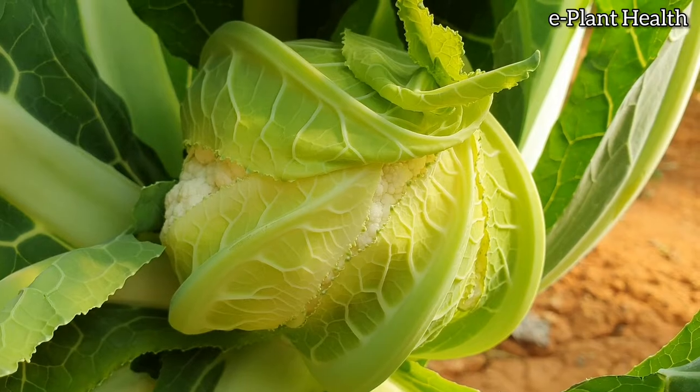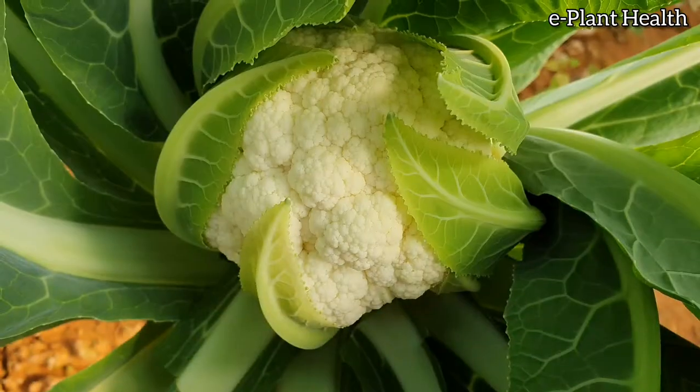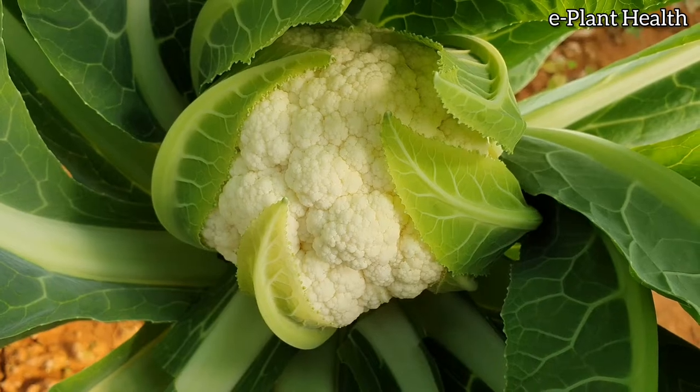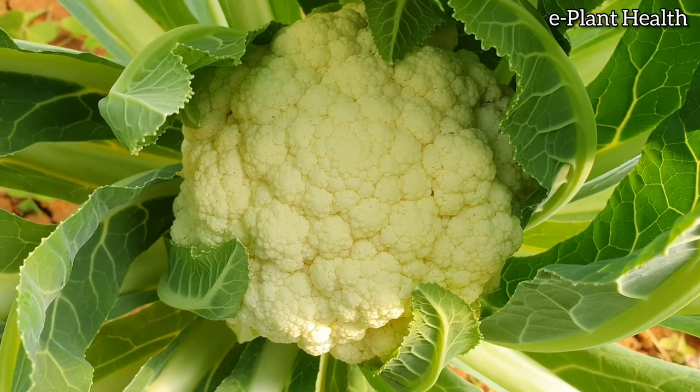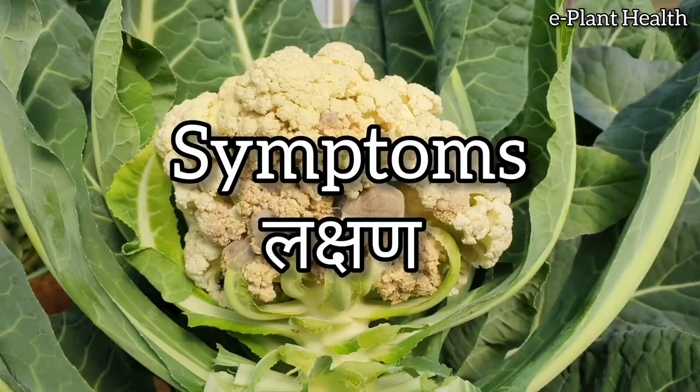Cauliflower is cultivated in open field conditions and under protected structures. As the curd of cauliflower emerges, it is attacked by several insects and diseases.